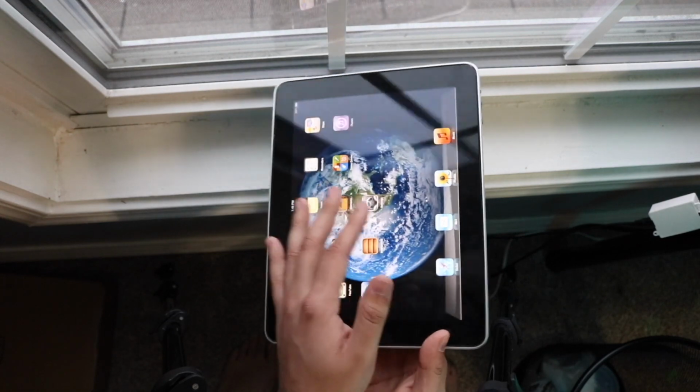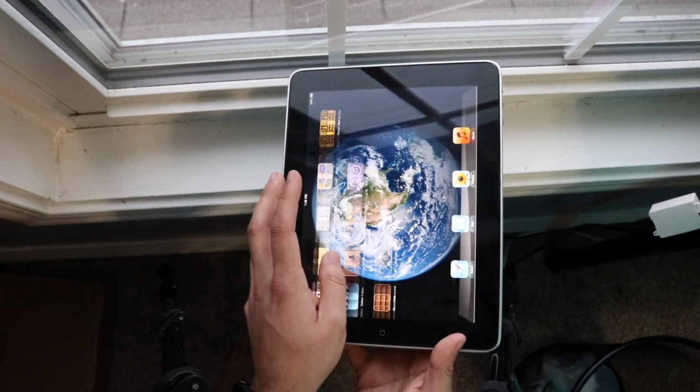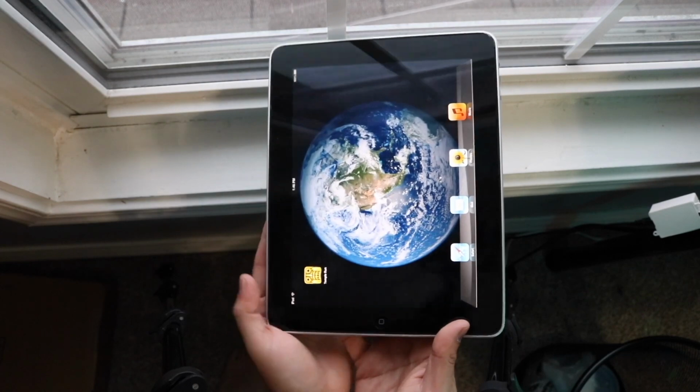But it's still kind of interesting to take a look at these older products from Apple and see how they still hold up in this day and age.